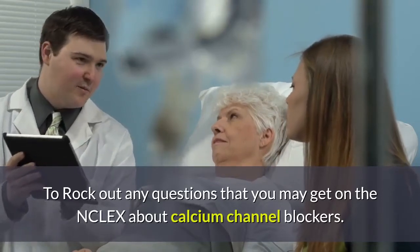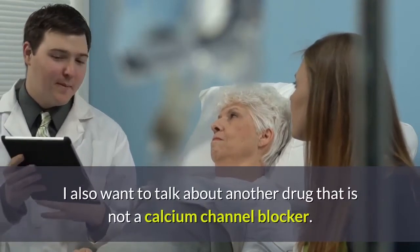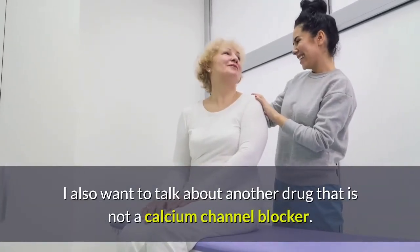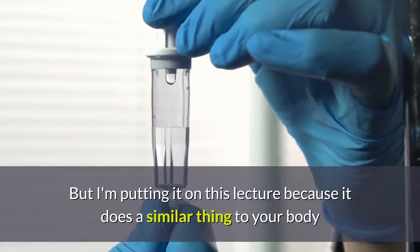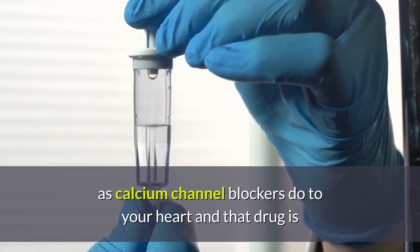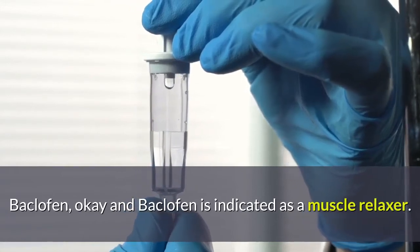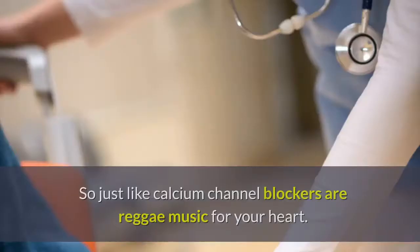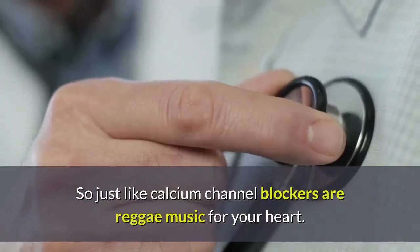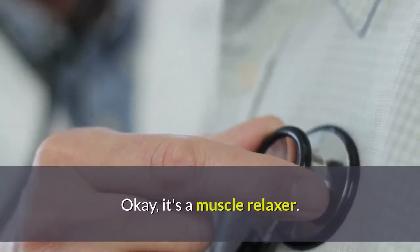about calcium channel blockers. And while we're talking about calcium channel blockers, I also want to talk about another drug that is not a calcium channel blocker, but I'm putting it on this lecture because it does a similar thing to your body as calcium channel blockers do to your heart. And that drug is baclofen. Okay, and baclofen is indicated as a muscle relaxer. Okay. So just like calcium channel blockers are reggae music for your heart, baclofen is reggae music for the rest of your body. Okay, it's a muscle relaxer.